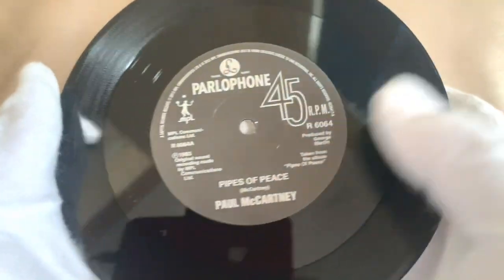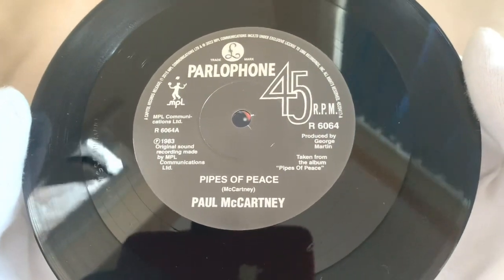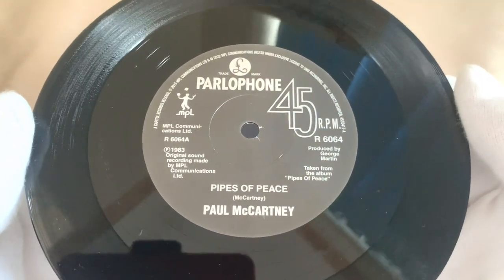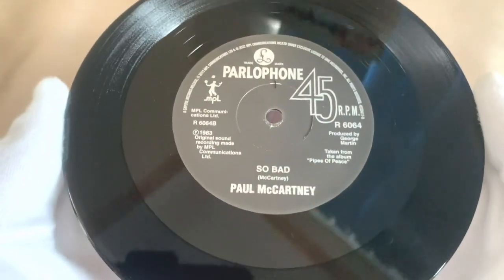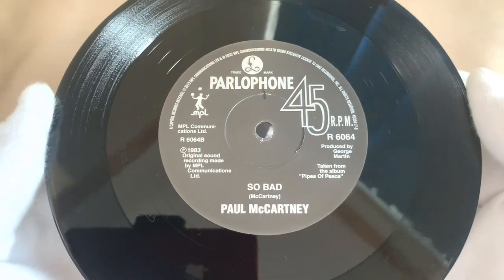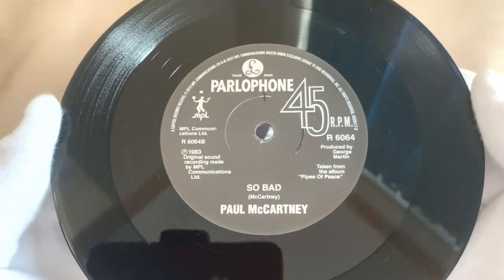And on to the vinyl itself then, another great label there, quite faithful. Got the MPL juggler on the left there with the catalogue number, the original catalogue number, and the P1983, original sound recordings made by MPL. With on the right there, you got the catalogue number and produced by George Martin, taken from the album Pipes of Peace, with Pipes of Peace and Paul McCartney at the bottom. Of course, on the B-side then, once again, you've got the juggler with the P1983 and the original sound recording details, with on the right there the catalogue number and produced by George Martin, taken from the album Pipes of Peace. So Bad, written by Paul and of course by Paul McCartney.